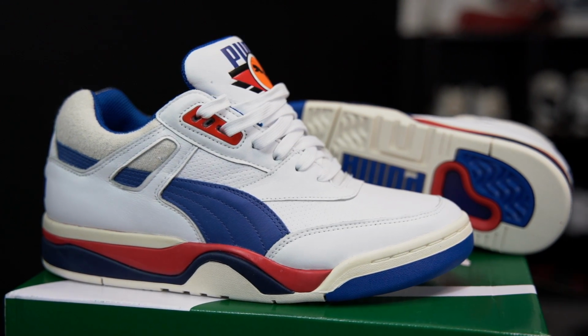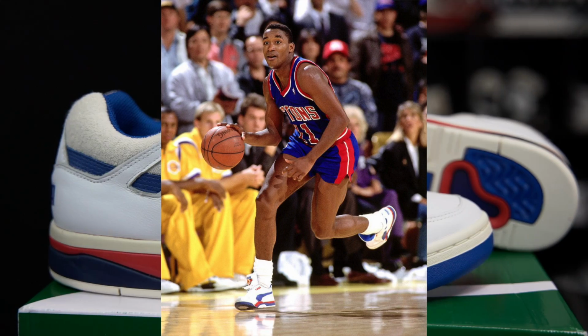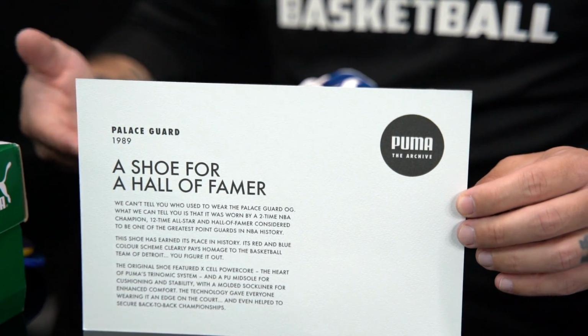Today, we are taking a detailed look at these bad boys right here. I have been wanting these since I first saw them, and have not been able to find them in store anywhere until today. For those of you who don't know what these are, the Puma Palace Guard, once worn by Isiah Thomas. Something that actually comes in the box is this cool little card right here, and on the back side, it has a bunch of stuff about the shoe.